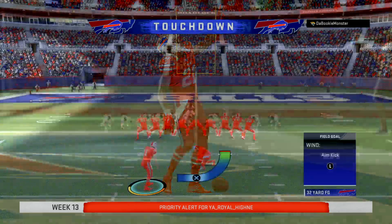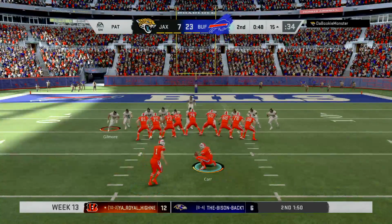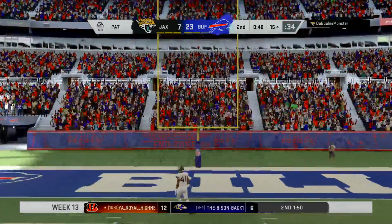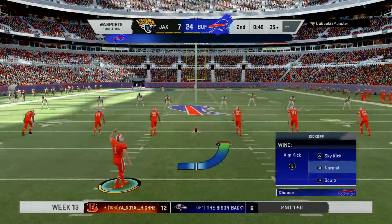Nyheim Hines on his way to a monster game. 3 first-half touchdowns. And the Bills will add on to their lead. But go ahead and give him the hat trick. He's been in the end zone now 3 times.